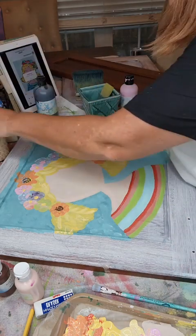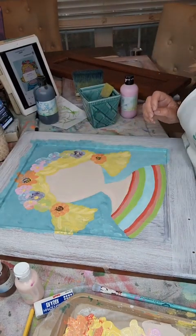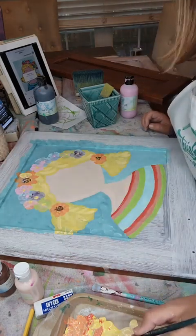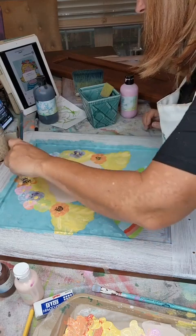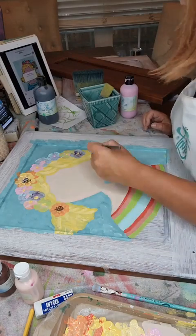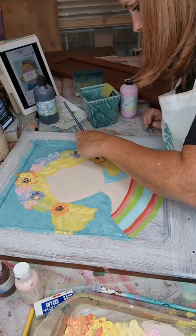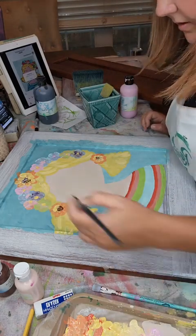I'm going to go really quickly because I want to add a little bit more yellow to our sunflowers since it is a sunflower marathon. I'm going to go up here. And then I'm going to add a little more down here on these little guys. And I'm just dabbing it just a little bit. I'm just making baby sunflowers that I do a little bit different than everyone else has been doing them.